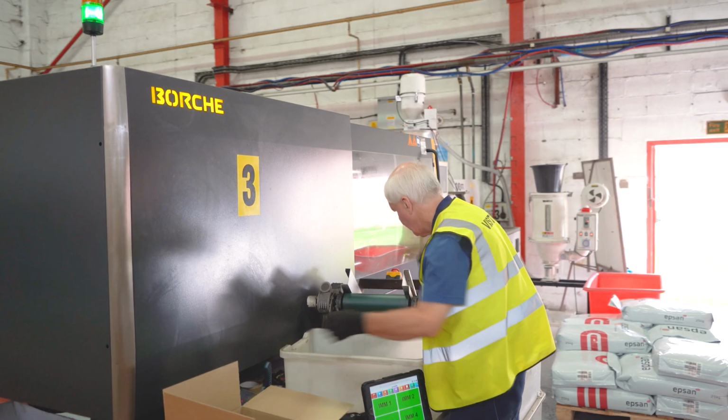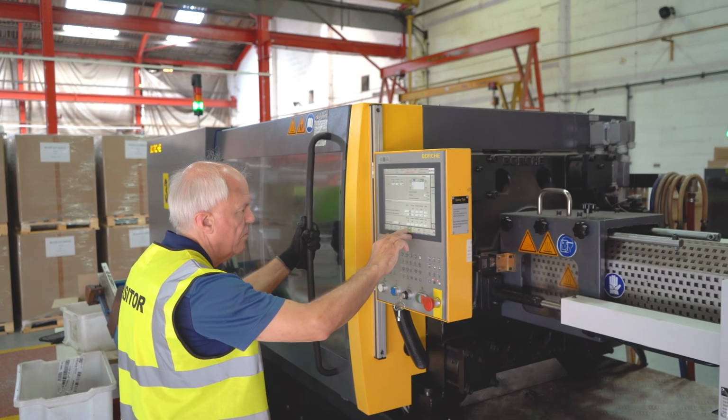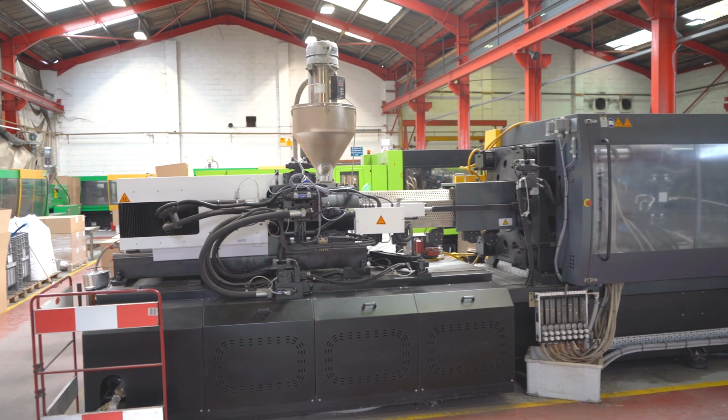The first major benefit we saw with Intouch was that we were able to consolidate our shift patterns and reduce our working hours, but crucially we were also able to maintain our operational efficiency and machine output. So since implementing the system, we've been able to take our operating efficiency on the machines from around 70% up to over 90% across 9 of our 12 machines.